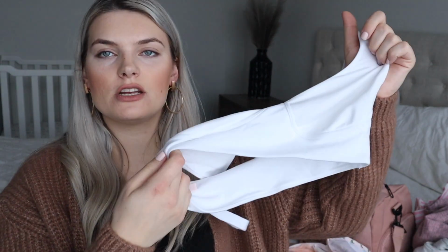The bra, this is actually what I'm bringing, just a really comfortable bralette style bra. This one is from Victoria's Secret, comfy and super stretchy. Bras are personal preference. If you want to bring your nursing bras, I'm going to be leaving mine at home. You're going to be braless, at least I was. I didn't bother putting on a bra because you have your baby right here, skin to skin, and you're nursing, so you can always cover up with your PJs.